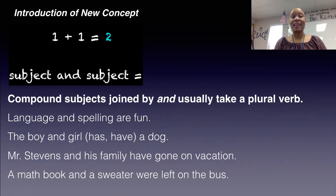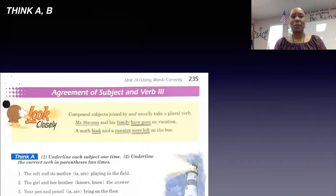You notice there that it's Mr. Stevens and his family. So because it's plural, you have to use have instead of has in that particular case. And finally, a math book and a sweater, another compound subject, were left on the bus. So you notice that were, a plural verb, was used in that particular case. Excellent. We're going to be doing further practice in that.